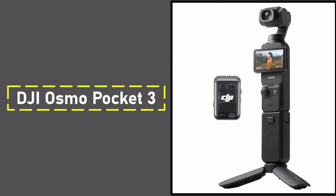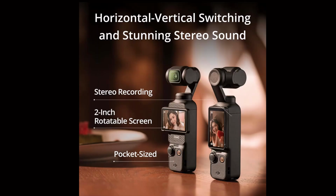2. DJI Osmo Pocket 3, best for vlogging and travel content. For vloggers and travel content creators, the DJI Osmo Pocket 3 is a compact powerhouse. What sets this camera apart is its built-in 3-axis gimbal, which ensures buttery smooth footage straight out of the box.